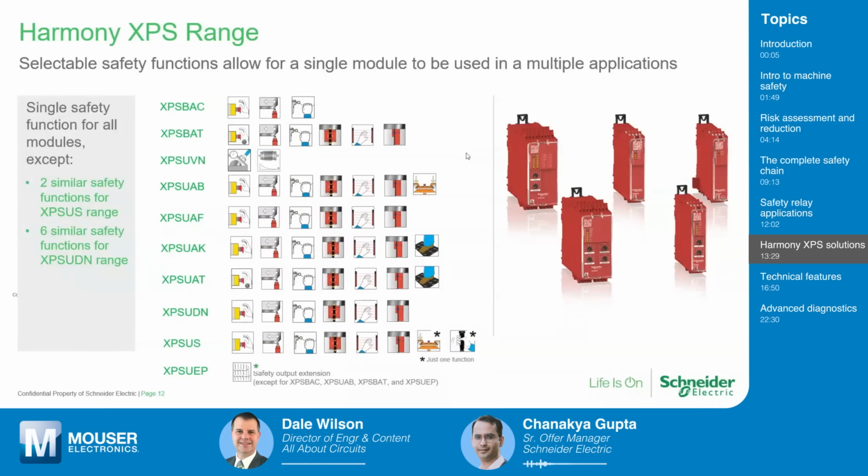So this slide here, Dale, I'm trying to illustrate the different variants inside the Harmony XPS range and what different functions those specific safety modules are capable of performing. So for example, an XPS BSC is a machine stop category 0. It's capable of assisting with pull cord type applications that can just provide that. It's also got the guard switch capability.